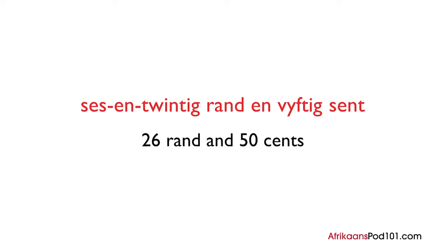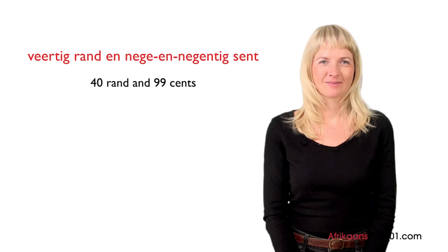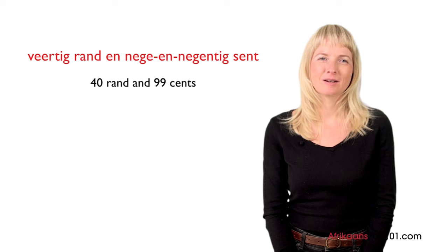Let's try to say prices in Afrikaans. Start by trying to say 26 rand and 50 cents. 26 rand en 50 cent. Do you see what we did here? First we say the number of rands and then the word rand. This is followed by and in Afrikaans, which is en, and then we say the number of cents and finally the word cent.